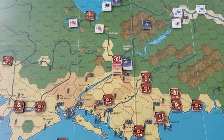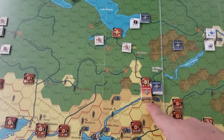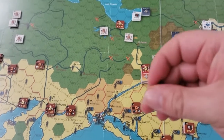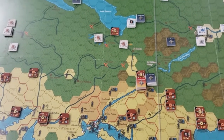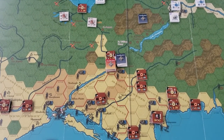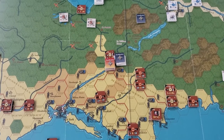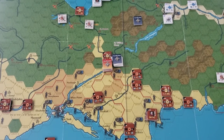But from there, Abercrombie and Shirley acted and combined stacks and went on the offensive in Albany. And this included some reinforcements that were coming from Boston that we had put there. There are these just big old four-step monster stacks that are in the British force pool that were engaged in combat, and they have huge combat factors. So over the course of several combats, France eventually had to give up Albany and retreat back and is kind of battered. Maybe I got a little greedy with Montcalm and was trying to do too much damage. It just got to the point where he had to get out of there, and he's kind of hurting right now.